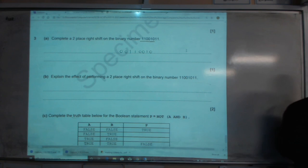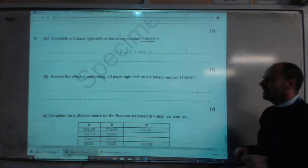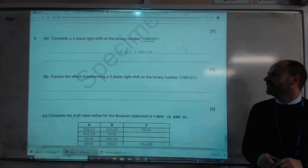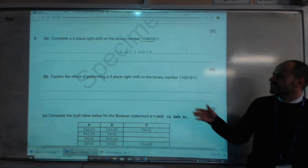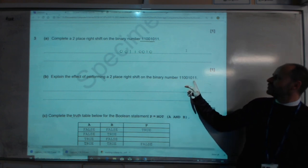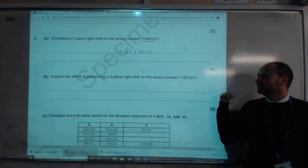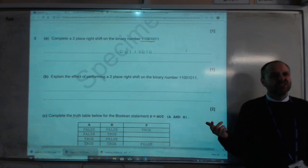The effect. It changes the number, some people say. Yeah, it does. That's not the effect. Okay, the number is different. Right. Every time we go that way, we're dividing by 2. So we've divided by 4. That's one effect. There was 2 marks though, so we've probably got to say something else. Well, we've lost some data. We've lost information. Dropped off. Literally has dropped off. That's what you need to say. That's all that shifting does.